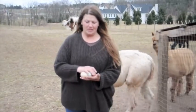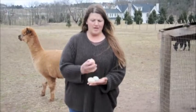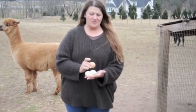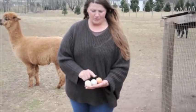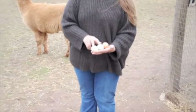Okay, so now we're going to talk about the difference between duck eggs and chicken eggs. Right here, we have a chicken egg that was laid by Rhode Island Red hens. And if you compare this to a duck egg, you can see that this is smaller, and that I have two varieties of ducks.